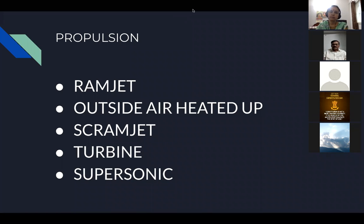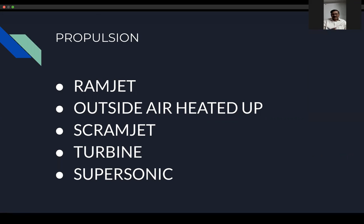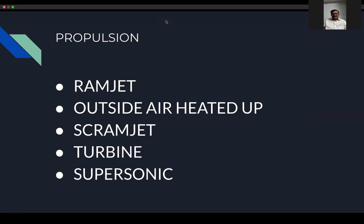Why does it need to move faster? It should not be visible to any enemy radar. Enemy radar should not trace it. By the time it traces, the missile has to leave that point. That's why the importance of speed to a missile is related to its identification by the enemy radar mechanism.